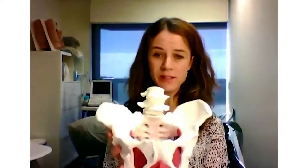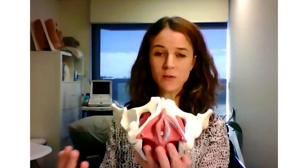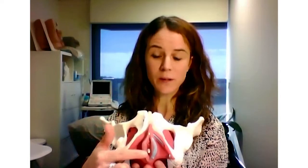And what that actually means for your pelvic floor, if I can get my model, if we look here at the pelvis, and then if we come and look at the superficial muscles, so this is looking from the ground up and removing the skin, what you can see, just to orientate you, you've got your pubic symphysis here, you've got your clitoral area, urethral area, and then that's the vaginal opening.